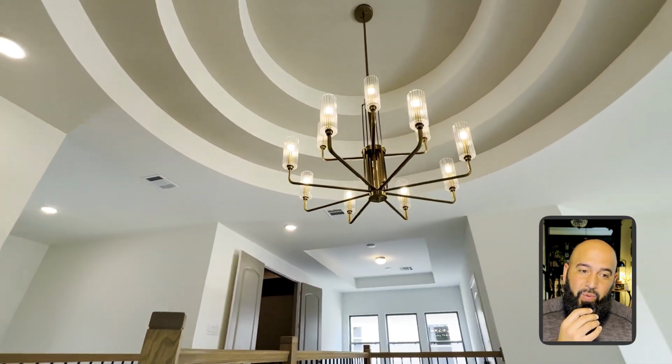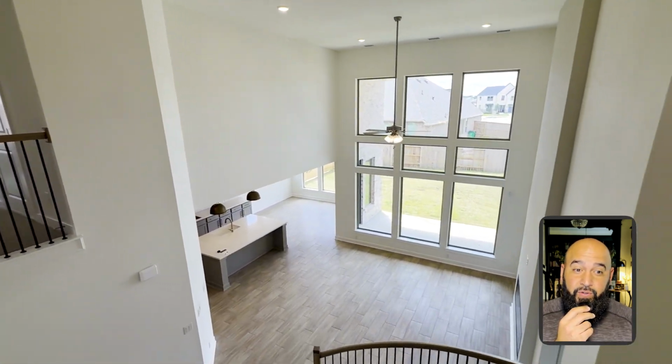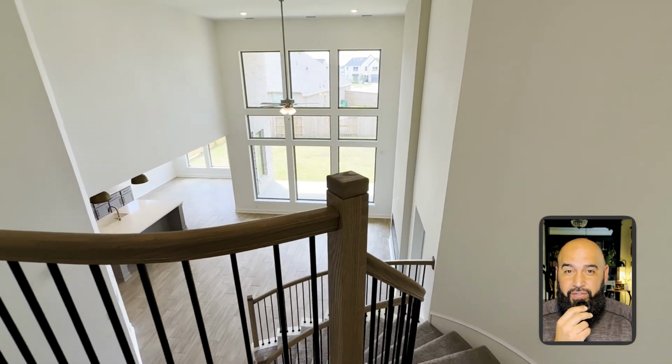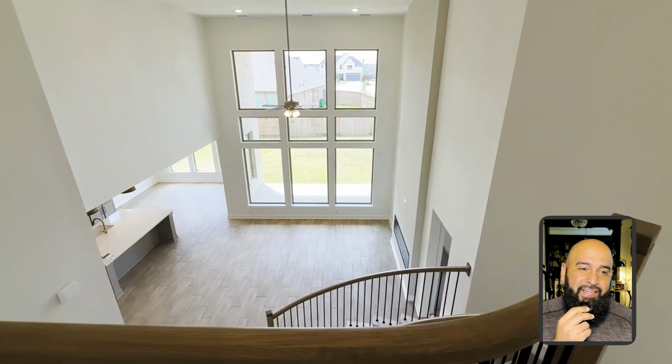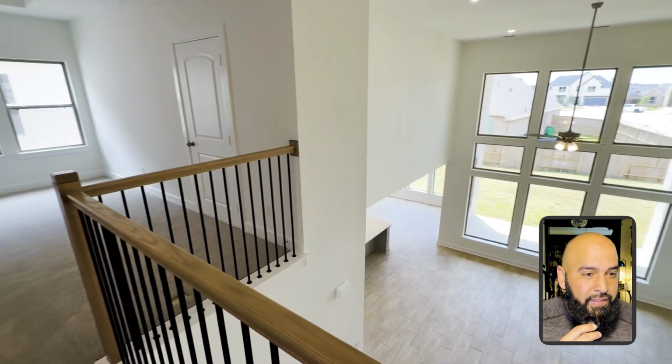Personally, after walking through all three of these homes, I kind of feel like I like this one even more than the third one, which is the Carter 9 that everybody loves. I really do like this Collins plan. It's set up very well.